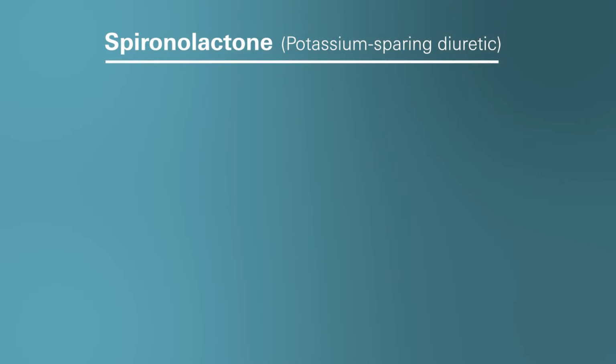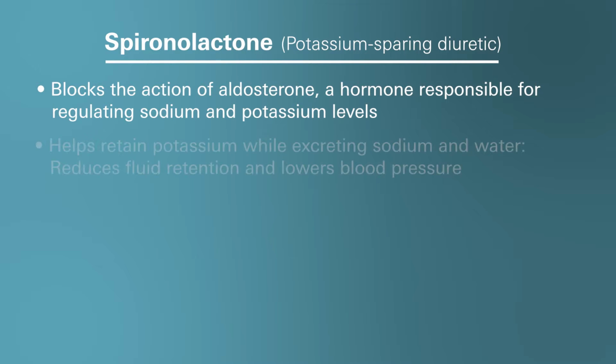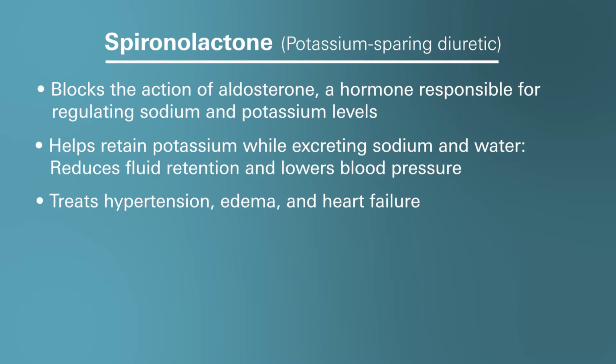Now that we know more about what Spironolactone can be used for, let's discuss how it works. Spironolactone works by blocking the action of aldosterone, which is a hormone responsible for regulating sodium and potassium levels in your body. So by inhibiting aldosterone's effects, Spironolactone helps to retain potassium while promoting the excretion of sodium and water. This action reduces fluid retention and lowers blood pressure, making Spironolactone effective in treating conditions such as hypertension, edema, and heart failure. Additionally, Spironolactone has effects that also make it effective in treating conditions such as hirsutism and acne.